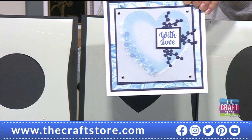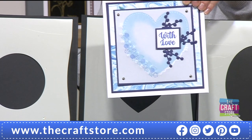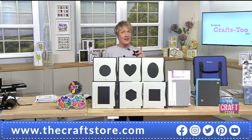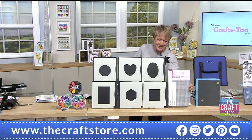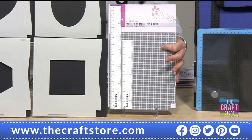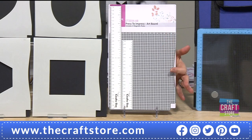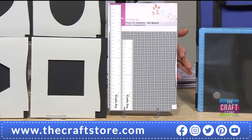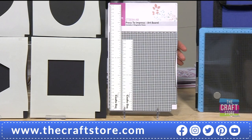Now you've got the opportunity to do it time and time again. £19.98 gets you your 6 Press to Impress stencil shapes, and you also get that very impressive art board as well. It's made of metal, and you get those 2 magnetic rules as well. You've got all of your measurements, so you can place items in the exact place you want them. As stampers, you want them in the exact place because it's got to be just right. And if you're brand new to stamping, you need to get off on the right foot, and this is going to allow you to do that.